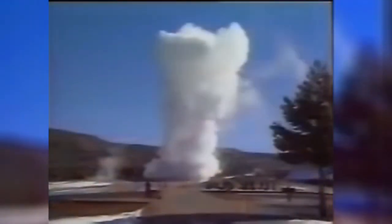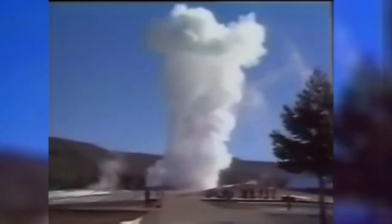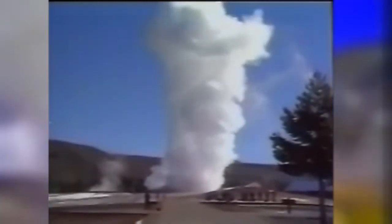But it's Old Faithful, the world's most famous geyser, that most people want to see. Though you can't set your watch by it, the park rangers use scientific formulas to predict its eruptions, which take place 21 to 23 times a day.